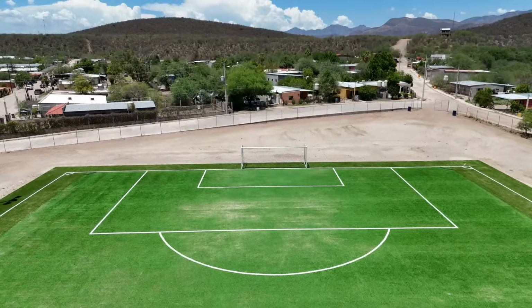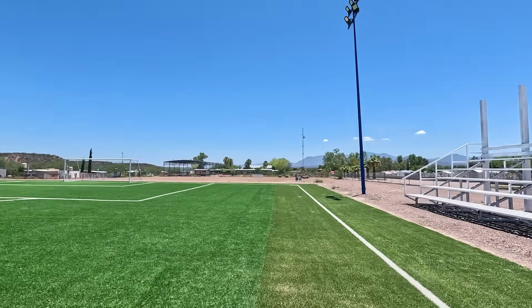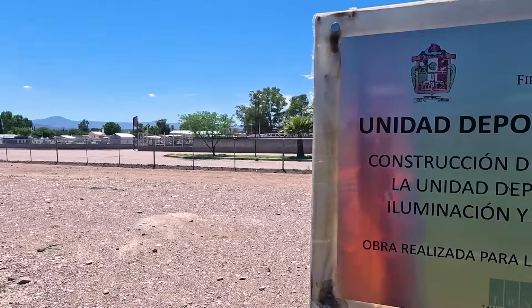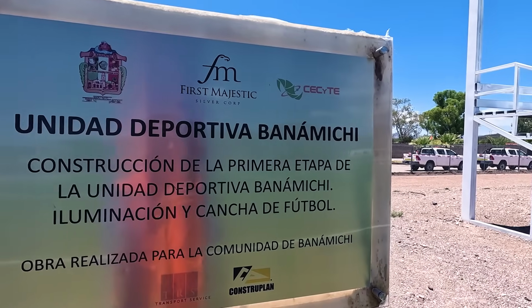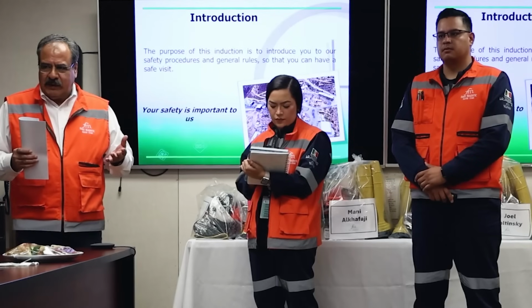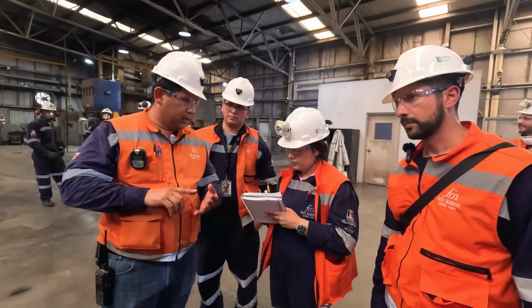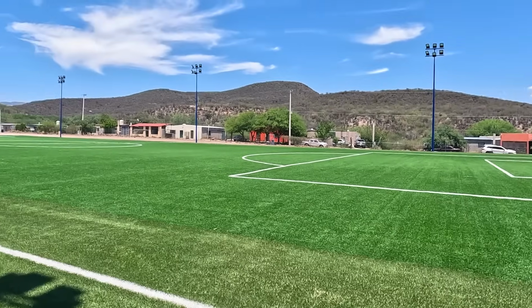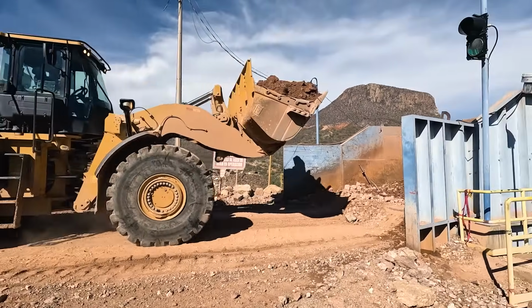The first stage of that project saw the construction of a soccer field with artificial turf, stadium lighting, and bleachers. The second stage, which we're told is soon to get underway, will include the construction of an adjacent community center to benefit the entire town of Banamichi. And this doesn't include the indirect benefits to the town in the form of local employment for service providers, the sporting events hosted by the community, or the taxes the company contributes to the local government.